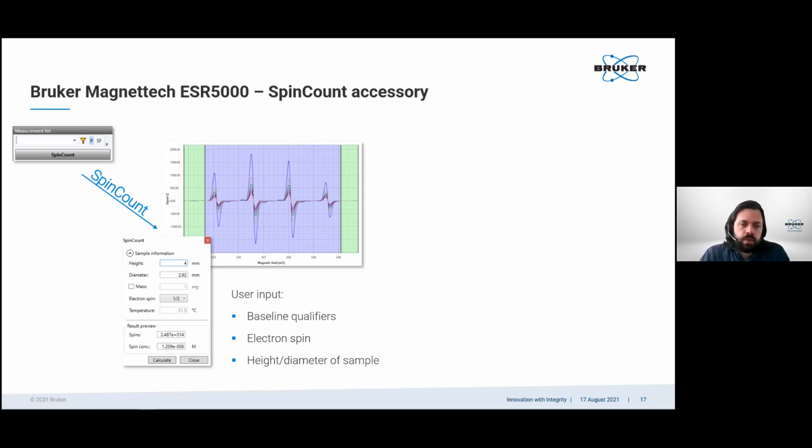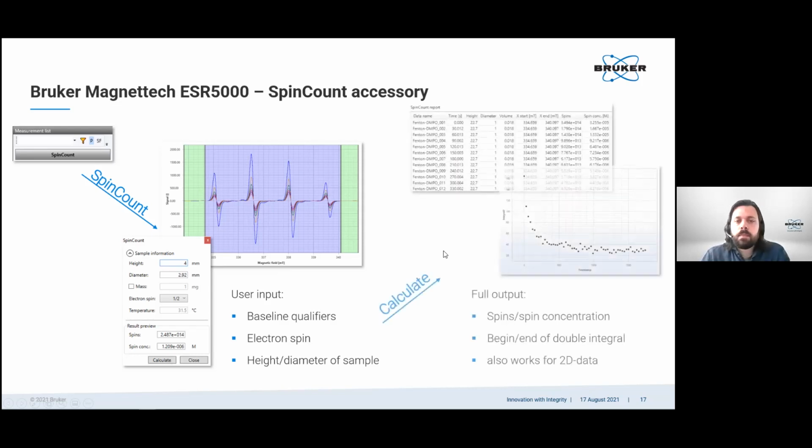If the user is finished with giving all the user input, the user can click on the calculate button, and then the spin count report is given, which contains the absolute number of spins, the spin concentration, the time point at which the spectrum was acquired, start and end of the qualifiers, and so on. As you can see, this also works nicely for 2D data sets. Here you can see a Fenton DMPO assay. This spin count report can now be exported and plotted with an external program.